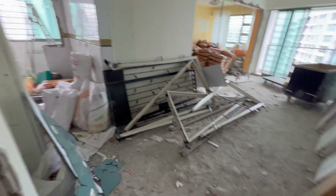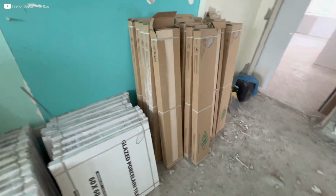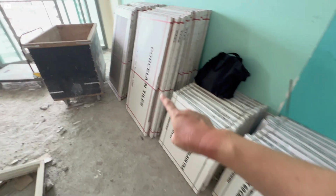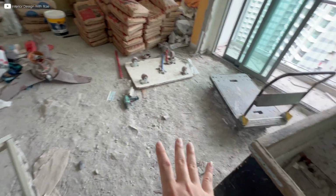So what I've hacked is the flooring. The existing flooring used to be tile. I'm going to replace it with some wooden tiles. These are the wood pattern porcelain tiles, and there's also this big format white tile. There's no vinyl being used for this apartment.